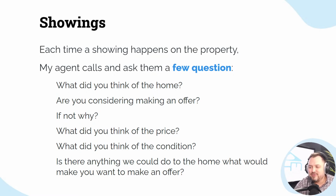Are you considering making an offer? Yes or no? If not, why not? What did you think of the price? Was it above? Was it below? What did you think? What did you think of the condition? And is there anything we can do?